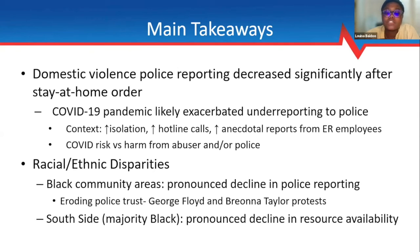However, the pandemic essentially forced individuals to choose between their health and their safety. On the one hand, contact with police may have increased the potential for COVID exposure. On the other, involving police may have increased the risk of serious harm caused by abusers or even police. We believe this lose-lose situation forced individuals not to report to police. And our final takeaways touch on racial and ethnic disparities. While reporting and resource availability declined overall, these declines were particularly pronounced in Black community areas.